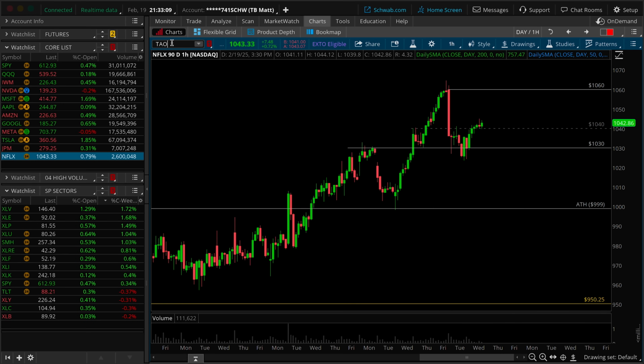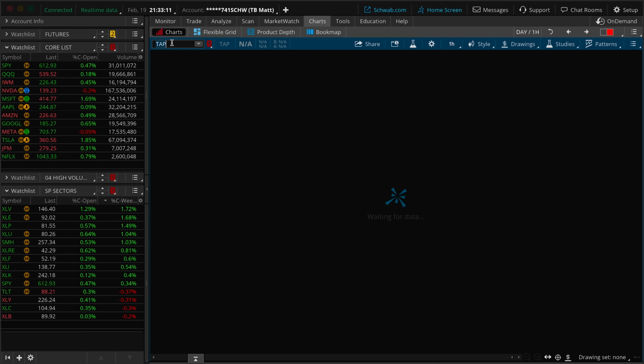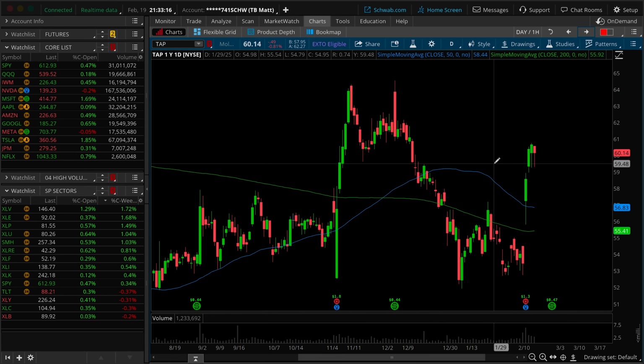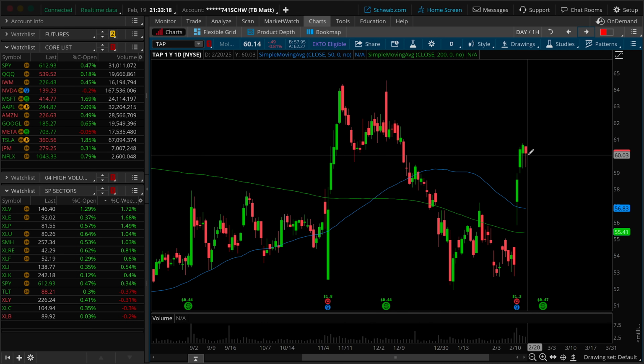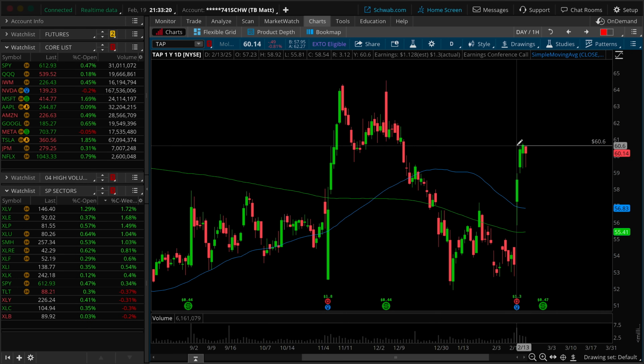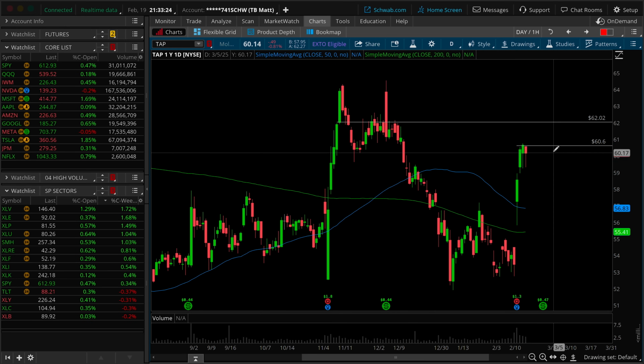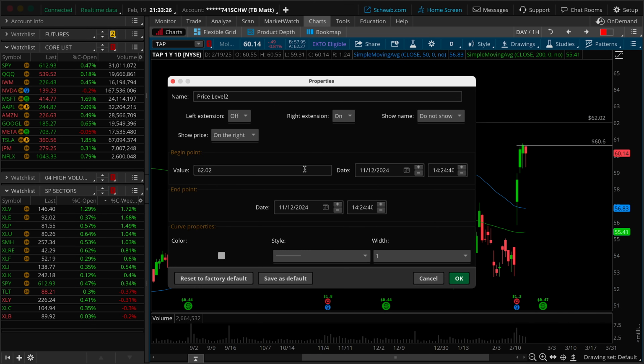Let's start with TAP. Let's get off of some of the tech stuff for just a moment here and talk about TAP. TAP has this beautiful inside bar hammer from today's session. If we could take out this 60-60 mark, I would start thinking about this area of resistance acting as a potential trade into 62.